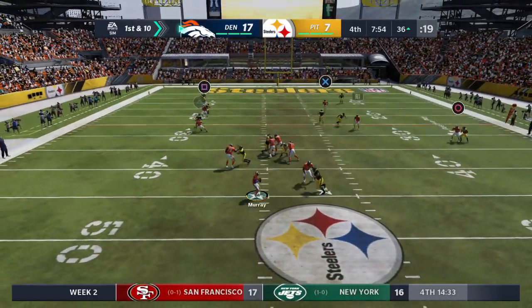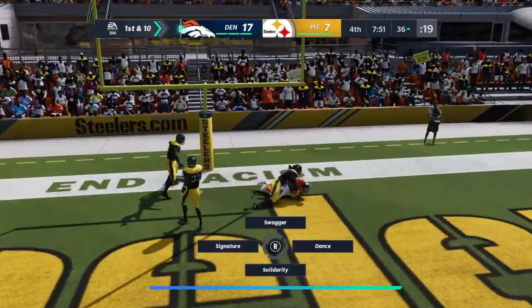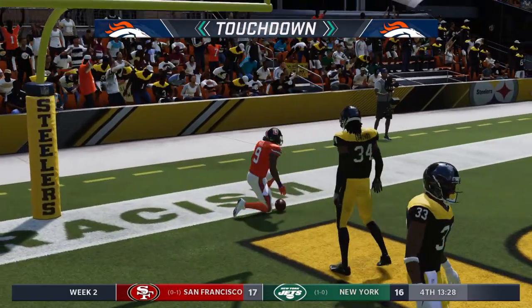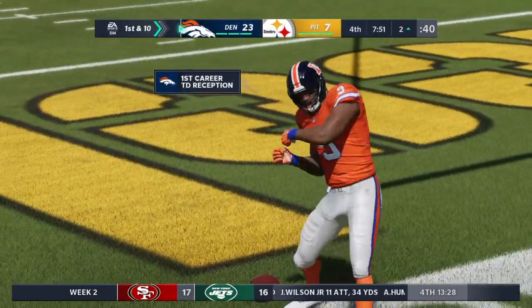On 1st and 10, here's Murray. He's going to let this go. Back in the end zone. And that is caught. Touchdown, Denver. To number 9. Touchdown, Denver. This is it.